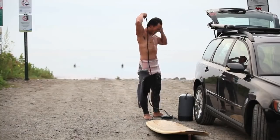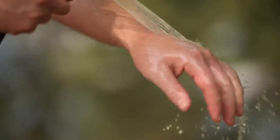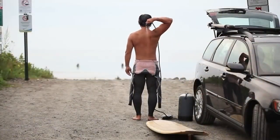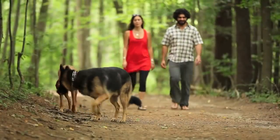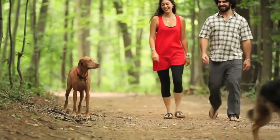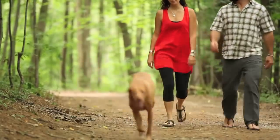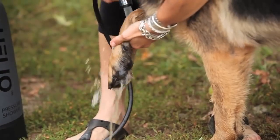Unlike gravity camp showers that need to be hung overhead and produce dismal water pressure, HELIO rests on the ground and delivers the pressure you need. With the 7-foot hose, you have plenty of reach for rinsing off. HELIO is also great for rinsing off dirty paws after exploring the trails, to keep your car clean from sand and mud.